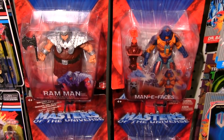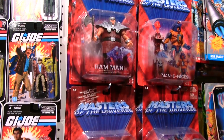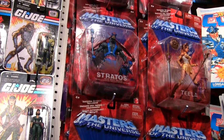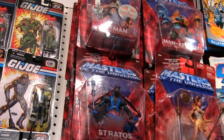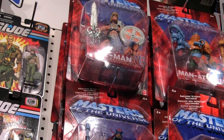I've got the commemorative reissues of the originals on another wall, but I like how these figures look as well. They're what I imagine the Masters of the Universe would look like in real life without any major changes to the original characters' looks. There's 3 figures per peg.